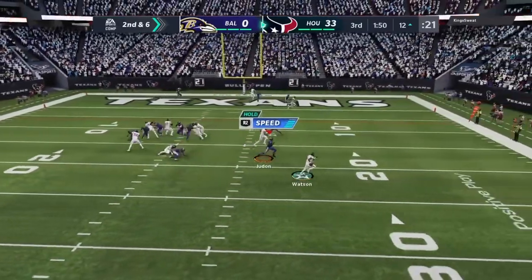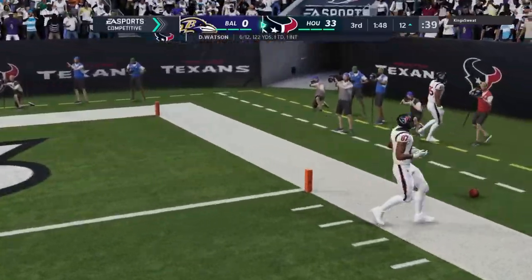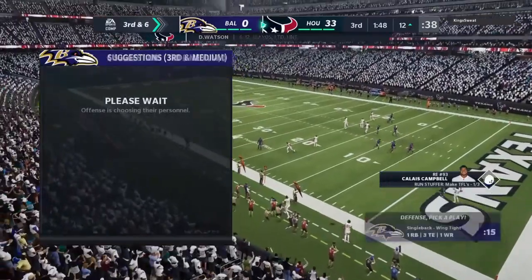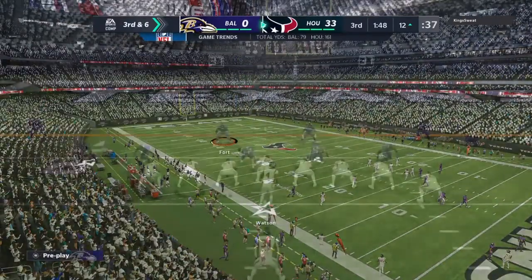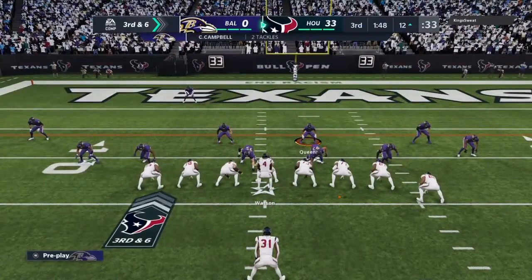And now you've actually opened up your playbook. If you want to throw the ball now for play action, you're good to go. To the goal line, but it's incomplete. That was an interesting look there because as soon as he got outside the pocket, I thought he was going to take off and run for yardage.